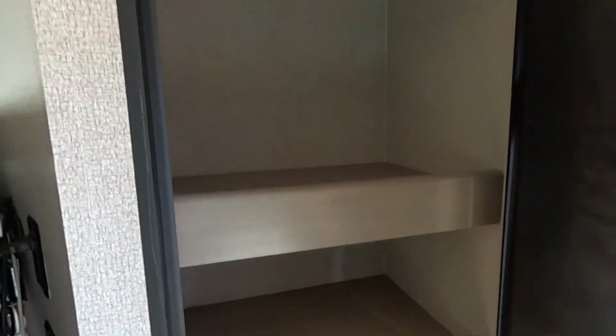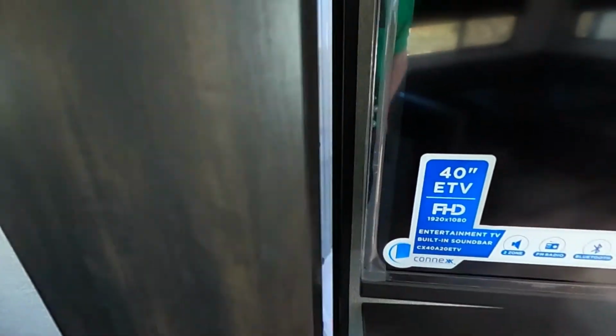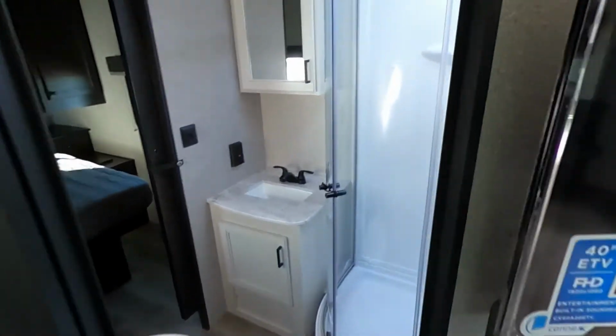Now right over here, right whenever you walk in, we do have a nice big pantry. Big old pantry, gotta love that. Each one of those shelves will hold up to 50 pounds. And then going in this way, this is our restroom.